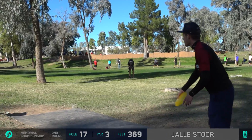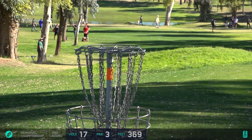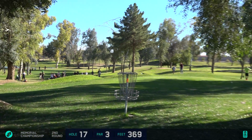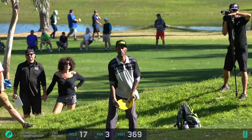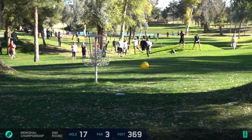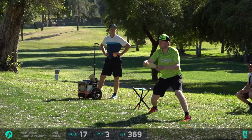Jalle. Probably going with that same line, it looks like. Yep. A little lower, kind of like Rick's drive. Ooh. Oh, man. Well, at least finally when Jalle hit a tree, it didn't go on the green. That's true. Another approach. Wow, he almost made another one. Yeah, just putting up close. Get in. Holy cow, Philo. He's just feeling it this round, I think.